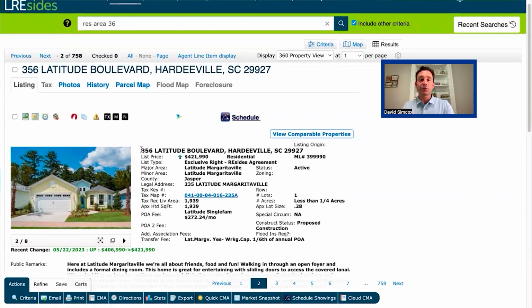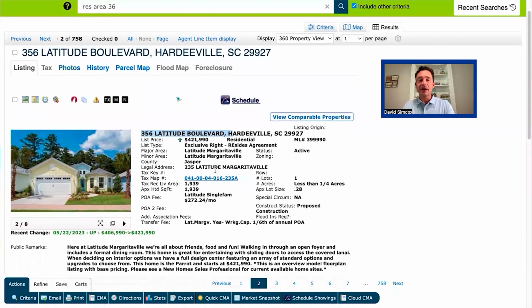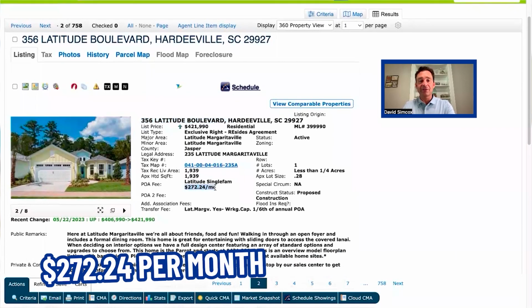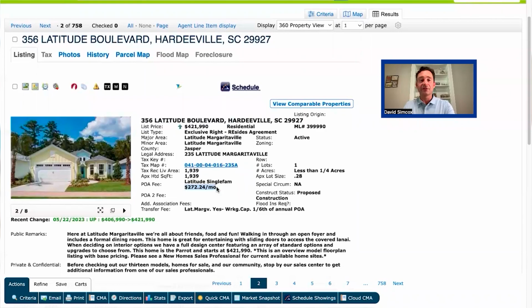So they're paying a premium to buy a house that's already completed. So just keep that in mind. POA fee, they're listing it monthly. $272 per month is the POA fee.